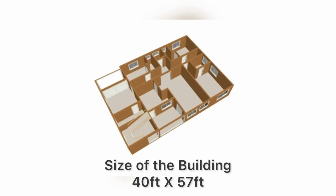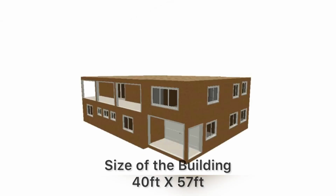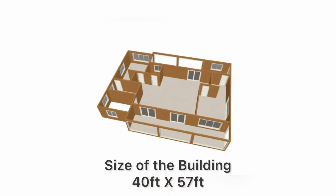The permit fee charges are based on the type of structure and the number of rooms we are putting up. I have 5 bedrooms all en suite, 2 wash guest rooms, 2 living rooms and 2 kitchen.